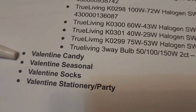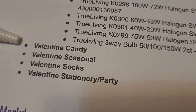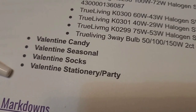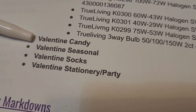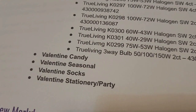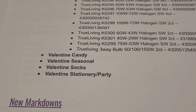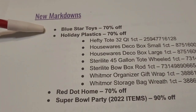Now we also have, and I don't have visuals of that, the Valentine candy. That's carryover candy. This is awesome. The seasonal, the socks, and the stationery. And I mentioned all this. I did say Valentine's, but I did not mention that it includes the candy. I confirmed it with another manager. I didn't even bring it up, but she brought it up to me. She says, yeah, I'm pulling all the candy on Monday. So I'm like, okay.